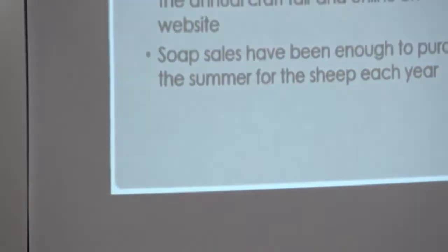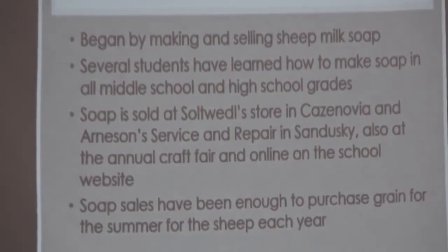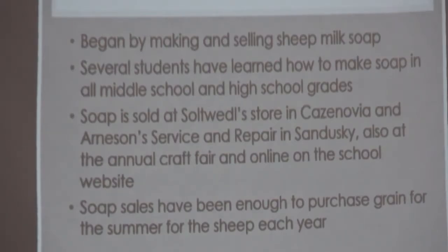But me and Randy each have our pasteurization certification, and we basically run the dairy processing class. The dairy processing began with students making and selling the sheep milk soap. Several students have learned how to make the soap in middle school and all high school grades. The soap is sold at Salt Wheels Store in Kaz and Arneson Service and Repair in Sandusky, and it's also sold at the annual craft fair at school and on the online school website. Soap sales have given the FFA and Sheep Project enough money to purchase grain for the summer for the sheep each year.